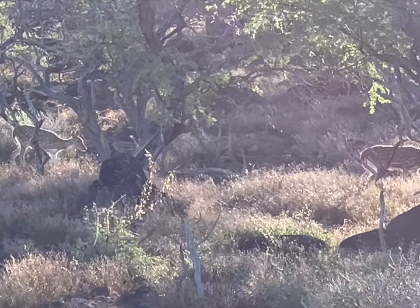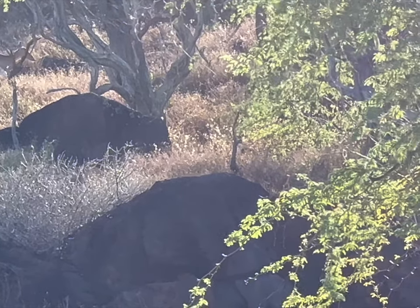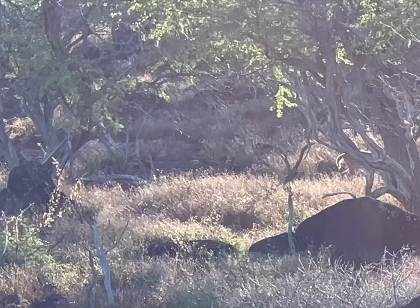Well, that's when Cody had made the decision that he was going to just go ahead and shoot one with the gun. I think after chasing them around for a little bit, you realize how hard it's going to be to actually get close enough to one with a bow to shoot it.